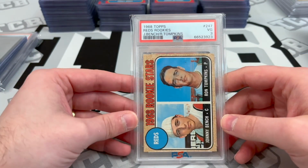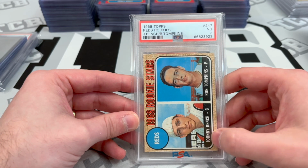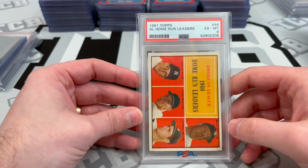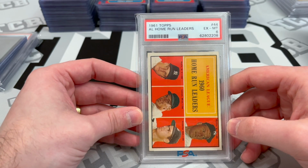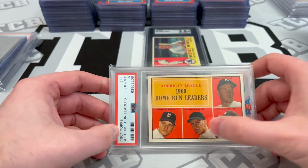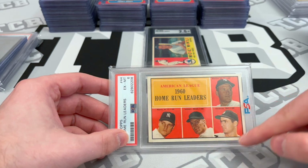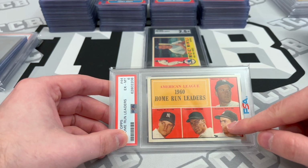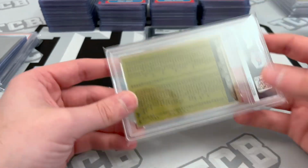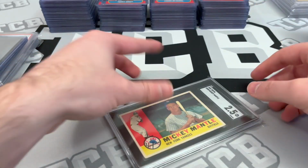68 Topps Reds rookies, Johnny Bench, Ron Tompkins, PSA 3. So, Johnny Bench rookie there from 68. 61 home run leaders from the AL, PSA 6, American League. You got Roger Maris, I do not know, Don Lemon, Rocky Calvito, and Mickey Mantle. I did get those suckers. PSA 6 there on the home run leaders.